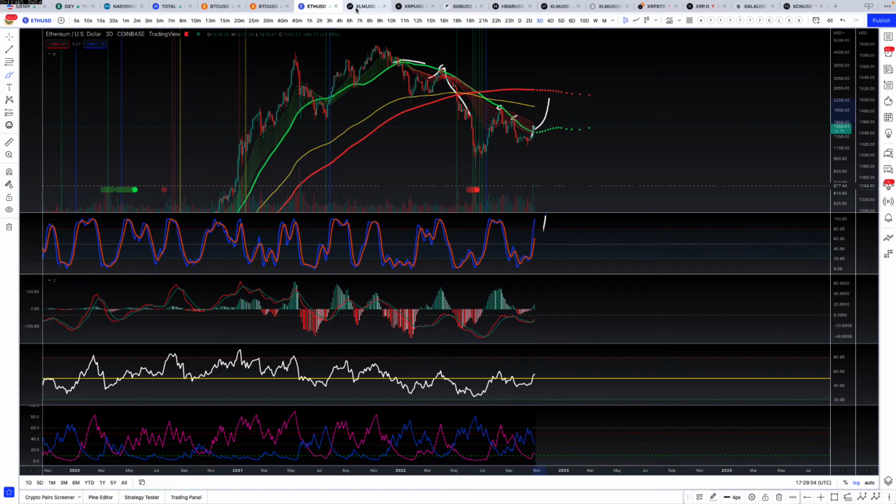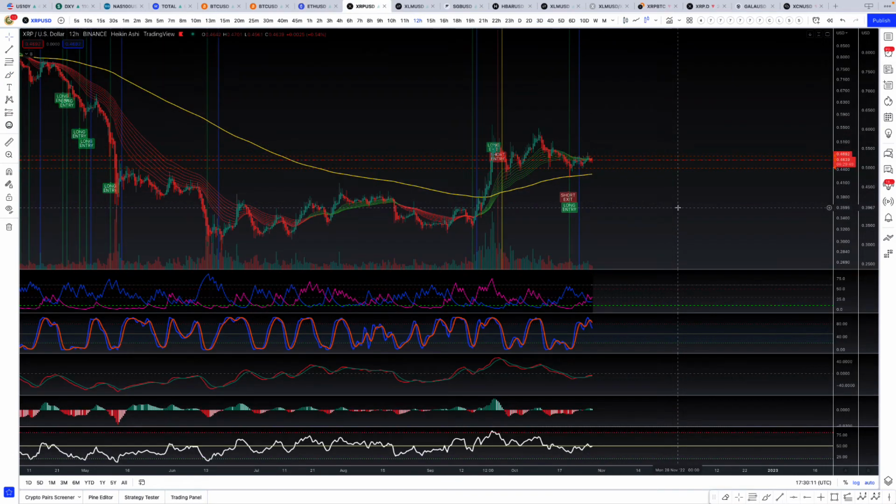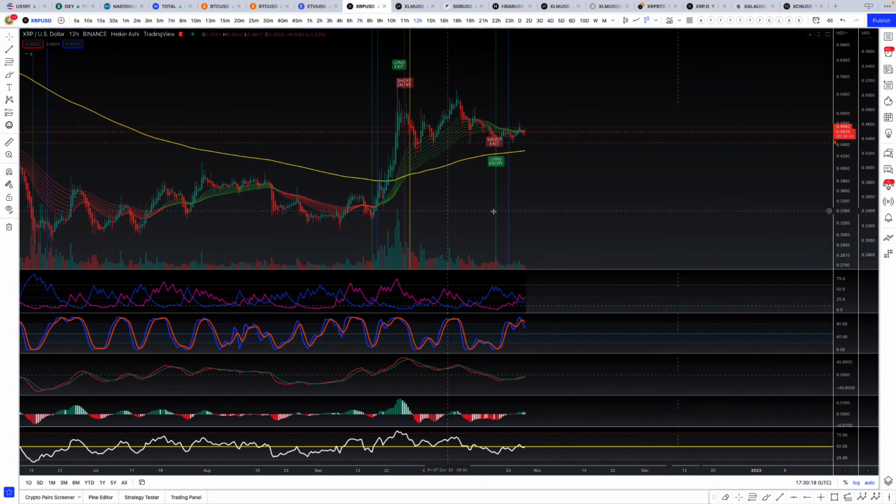So let's go to XRP, and we've gotten the 12-hour buy now. Like we had our 12-hour buys right here. So 12-hour buy now. Then we had our long exit right at the top with a short entry put in. And then it says short exit, long entry. So we got another 12-hour long entry. And now it looks like we're starting to gear up right now, and we're starting to push up.